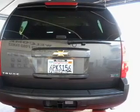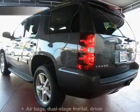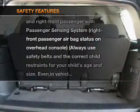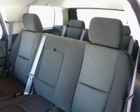The anti-lock braking system will keep you safe on the road. Let the outside in with a power convertible roof. And for your peace of mind, the following safety equipment is included: traction control, stability control, low tire pressure warning.